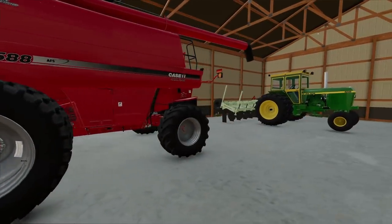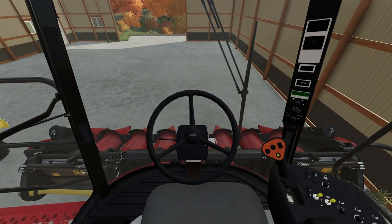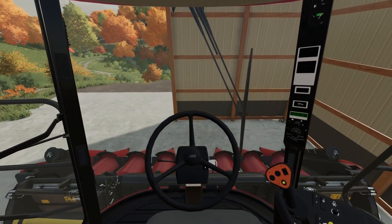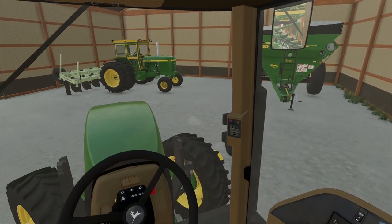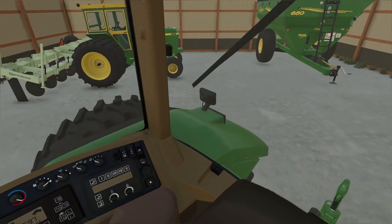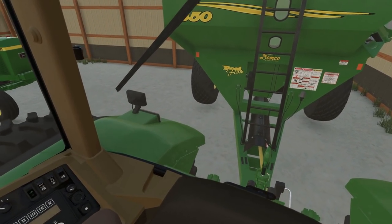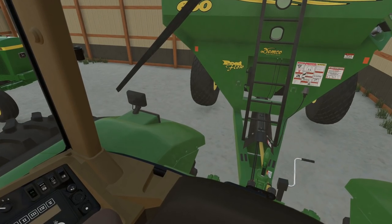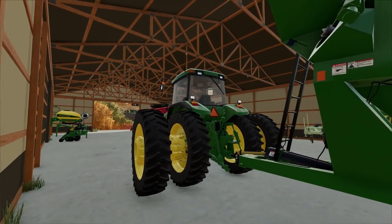We'll lube this harvester up and grain cart, and start harvesting some corn. This ahead slightly here. Oh, man, I feel like Austin Powers turning this girl around here. Pin in. There we go. Demco is hooked up.